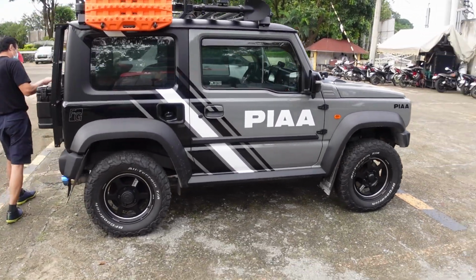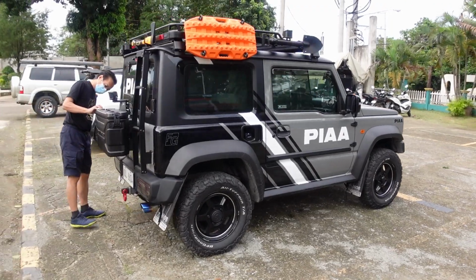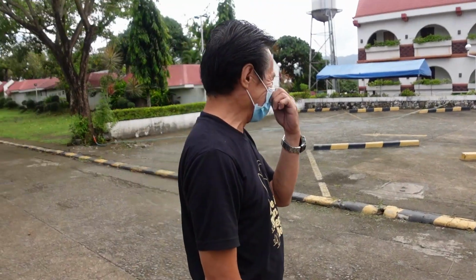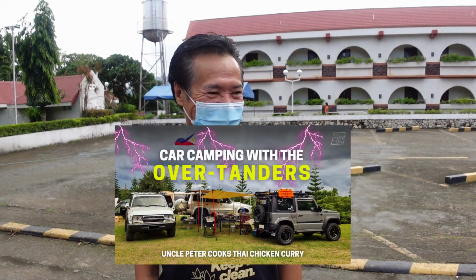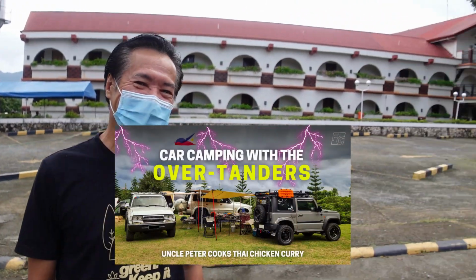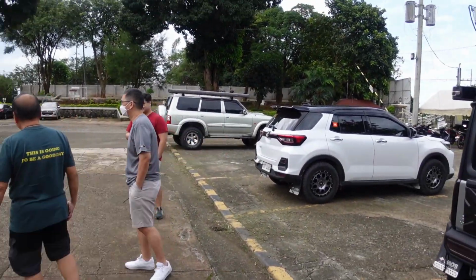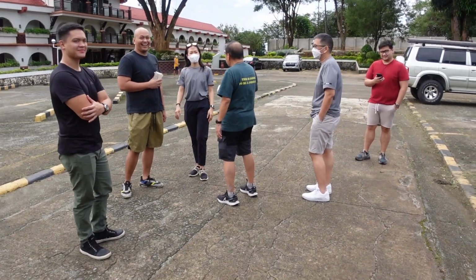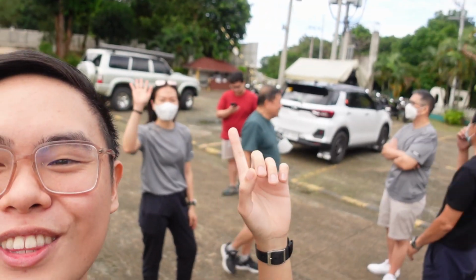So what do you guys think of the new livery ni Project Jeepney? And of course, my dad is here as usual. Hello. Si Uncle Lawrence andito rin. Nakita niyo si Uncle Lawrence guys nung nag-over thunders tayo. And then, yung patrol niya andun. Very nice. Then, these are a bunch of random people na ayaw magpakilala. Andito ulit si Cholo. Kasama natin siya ulit. Redemption time. Tapos si Justin andun sa likod. Redemption time for the Raize.